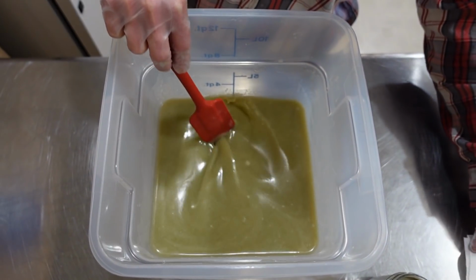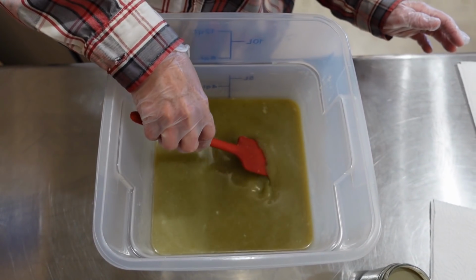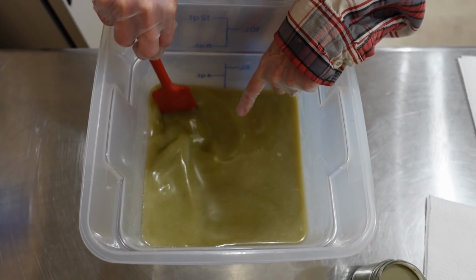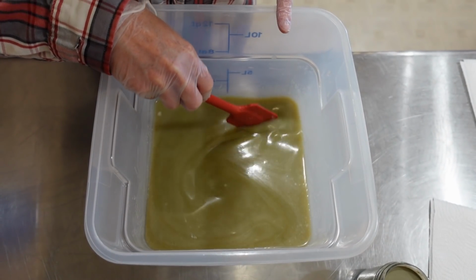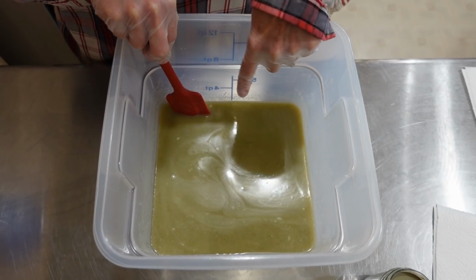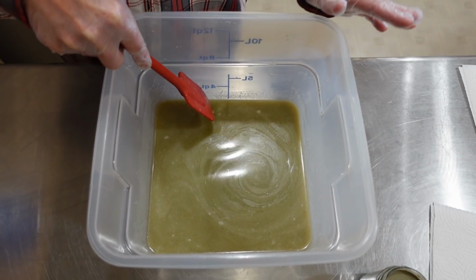All right, so I got my ice cubes melted. If you can see some of those white particles in there, the lye has already started turning the milk, the butter fat rather, it's already starting the saponification on the butter fat. So what I'm going to do is blend this up just to get those chunks out.